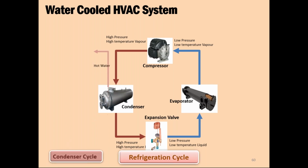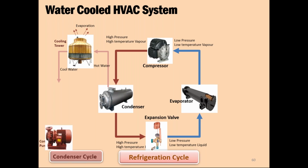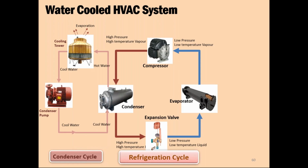Now let's look at the condenser cycle. The hot water at the outlet of the condenser rejects its heat in the cooling tower, and the heat is let out. Then the cool water will be about 3 to 5 degrees centigrade above the ambient wet bulb temperature. Through a condenser transfer pump, it is sent back to the condenser to again extract heat. So this is how the condenser cycle works. Now let's look at the user end, or the evaporator cycle. There is a primary pump which takes back the hot liquid. In the condenser cycle, when we talk about hot water or cool water, we talk about water coming in at 36 or 37 degrees centigrade and getting cooled to 32 degrees centigrade.